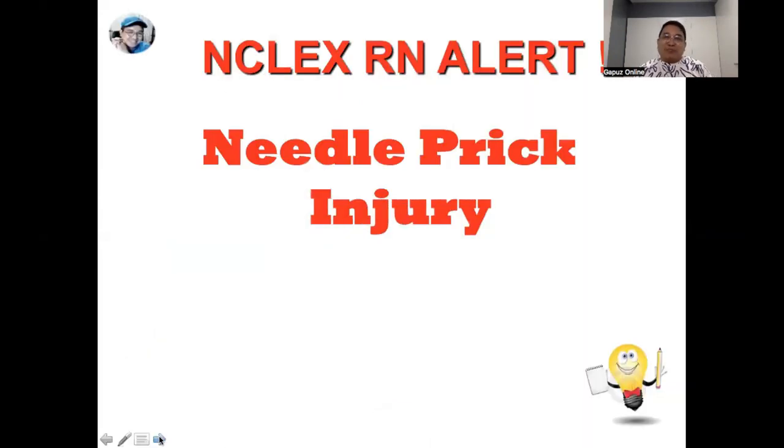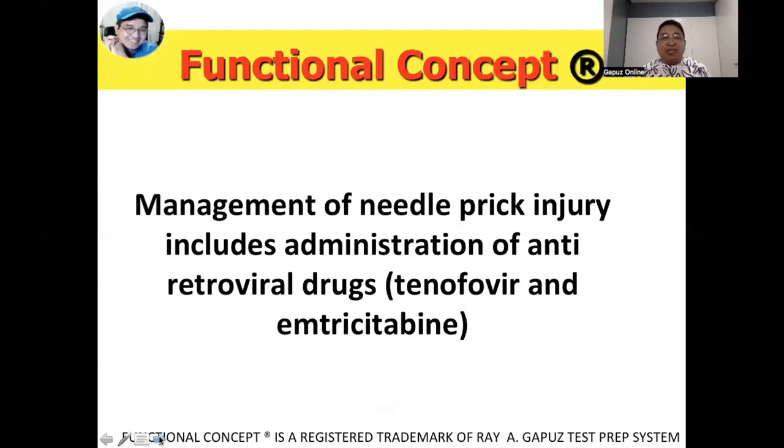So the first concept that I'd like to highlight is your needle prick injury. Let's have a functional concept related to this one. Management of needle prick injury includes administration of antiretroviral drugs like tenofovir and emtricitabine. These drugs should be given within the first 72 hours after the needle prick injury. So it's very important that prompt medical advice is given within the 24 hours that the client had needle prick injury. Usually, they also administer hepatitis B immune globulin to protect the patient.